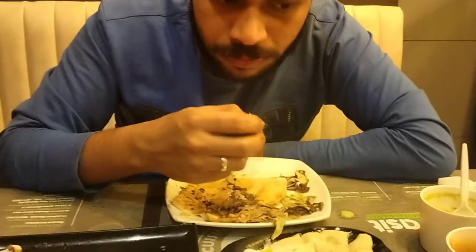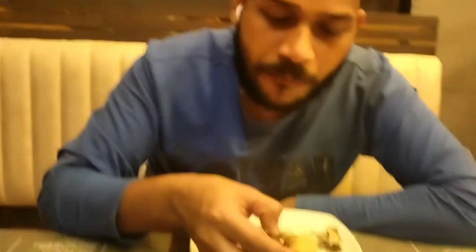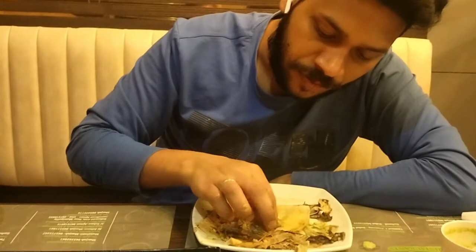After I finish all the fish, when they bring it back, it's now only bones, because the taste is awesome, really awesome guys. And if you see Nadu Asit anywhere in the UAE, you should try it. They have branches in Sharjah, Dubai and Ajman. I tried it in Ajman.